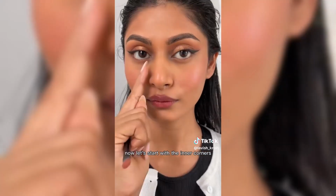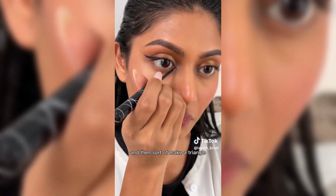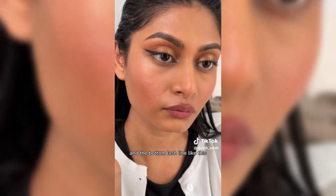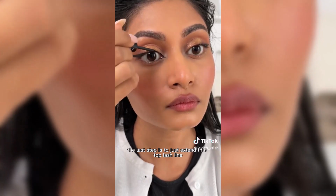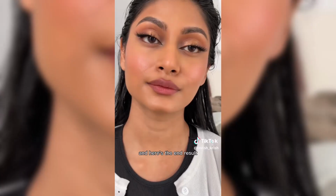Now let's start with the inner corners. I start by dragging out a line from the top lash line and then sort of make a triangle and do the bottom lash line like this. The last step is to just extend that top lash line and we're done. I'm going to apply some mascara and false lashes and here's the end result.